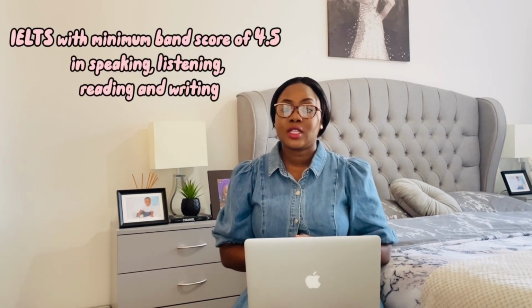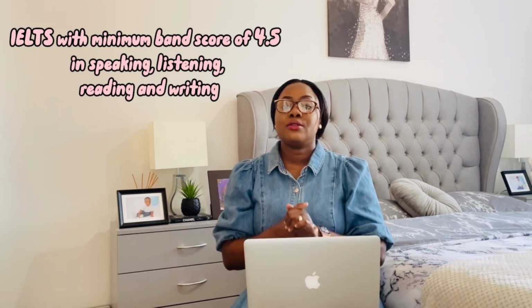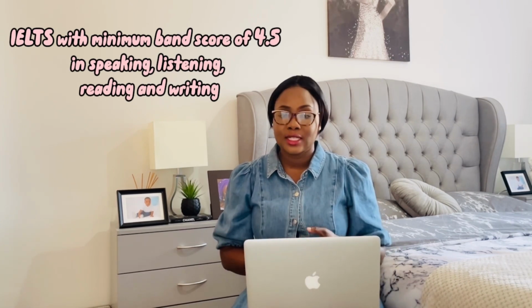The documentation is not something that is too much for you to get, especially for those that are in the healthcare settings. If you are already in a healthcare setting, all you need to do is to have a valid passport, and also you have an English language test, that is IELTS. You can prove your language proficiency by sitting for the English language test with a minimum band of 4.5 in the 4 modules, that is reading, speaking, listening, and writing.